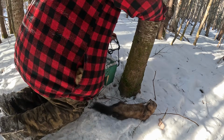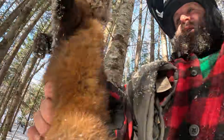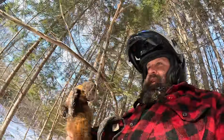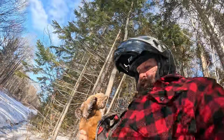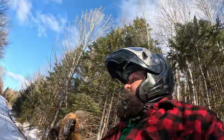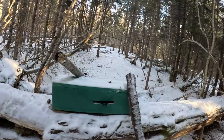Ouch. That was close. All right. Nice martin there. Nice big one. Dark. Beautiful orange throat patch. Real late season. Super prime. Sweet. Hopefully got some trail cam footage. Never know with these trail cameras now. I think it's dead, so I don't know if it caught it or not. Oh, we got activity. Definitely got activity, guys.